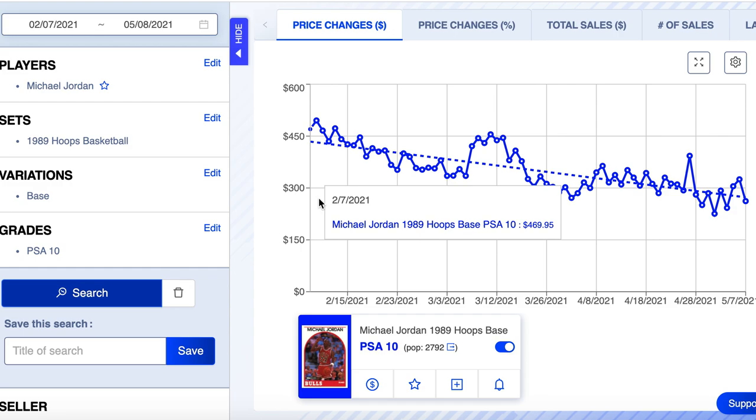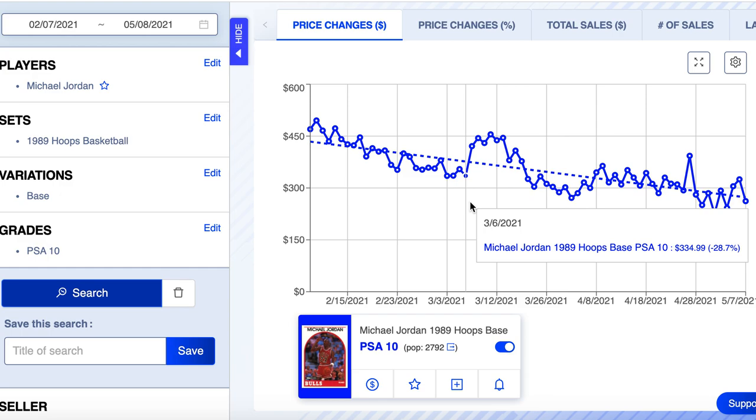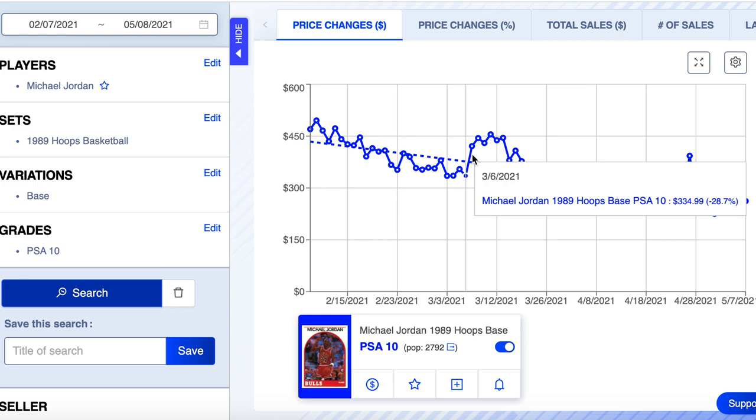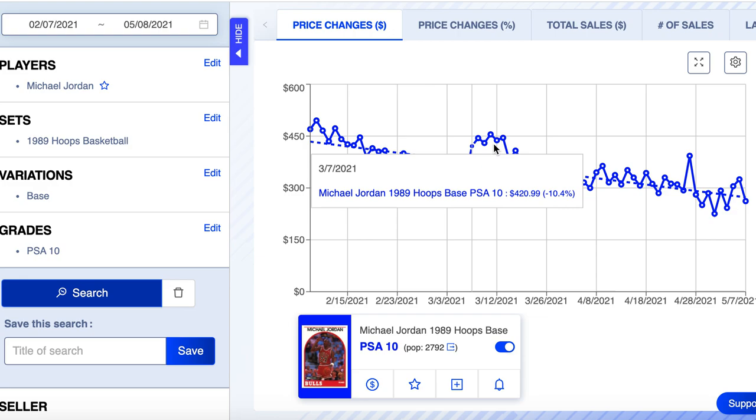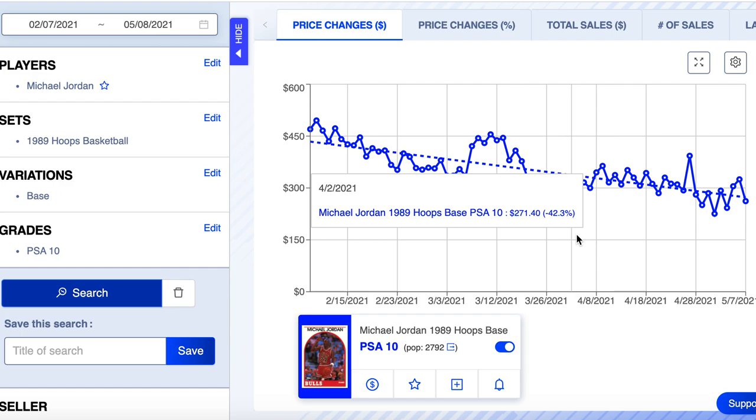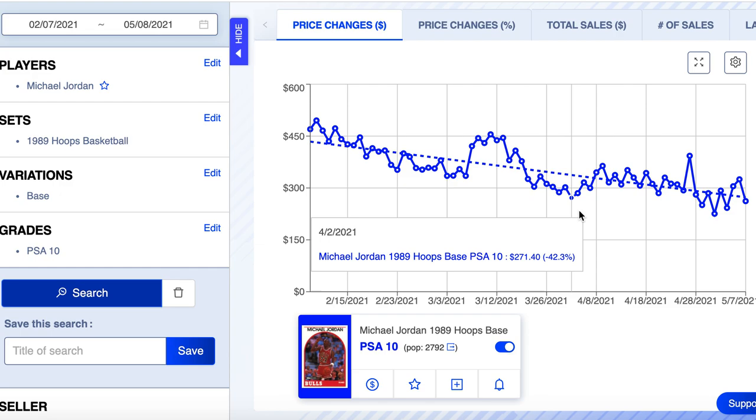this card went up, and then it went all the way down to $335 from pretty much $500. Then it jumped in early-ish March back up to about $434.50, and it stayed there for a good week, and then it went down to looks like $270 by the beginning of April, about 3 weeks later. Now it's sitting at 42% off of the $500 high. So now it's 40% less.